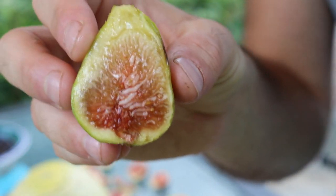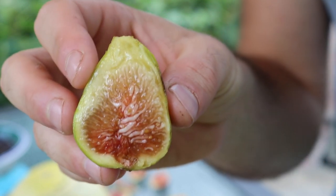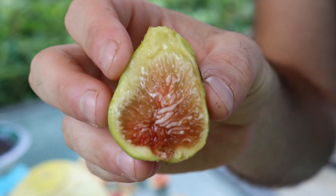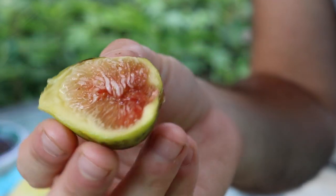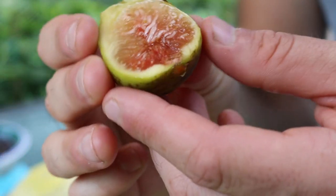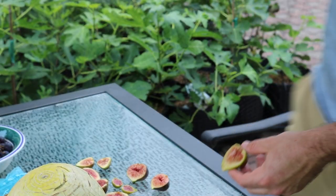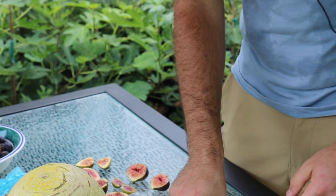But overall, this has a pretty decent berry flavor, not the most intense. A very good texture. It's very thick and dense. We'll talk about that thick and dense texture in a minute. But it also dries pretty well here on the tree. And if it wasn't for the birds even getting underneath the net, I would have let this fig hang more on the tree to actually continue and dry up for me.